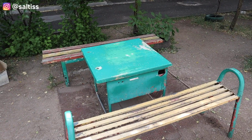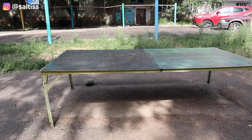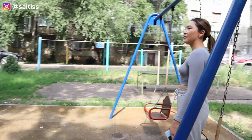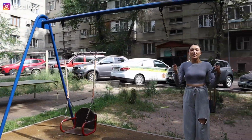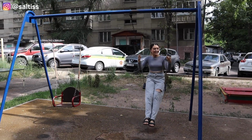Here I would see a lot of older people playing chess with each other, and there's table tennis, there are all the different swings. Oh, this is my childhood right now. I used to love these.